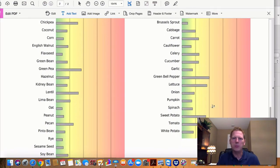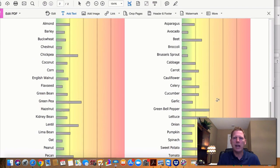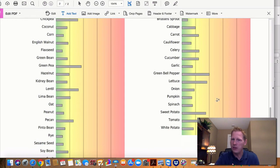Tomatoes, we're gonna back off. Sweet potatoes, and sometimes you have to extrapolate. If somebody reacts to, for example, rice, well, that means you're gonna have to get rid of brown rice and wild rice and that whole family, right? You sometimes have to extrapolate. If somebody reacts to pumpkins, that's gonna mean sweet potatoes and yams and that whole family. Peppers, green peppers, that's gonna need red peppers, yellow peppers, that whole family.